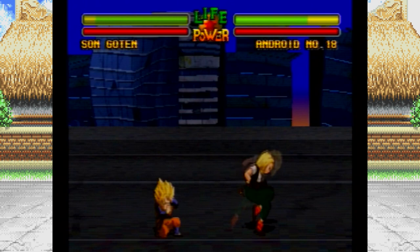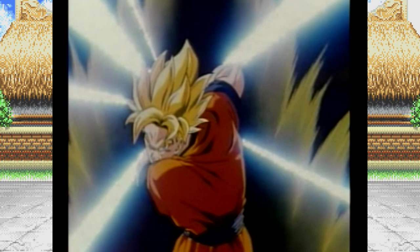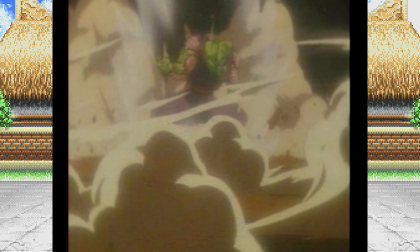Showing off the advantages of a CD-ROM format as soon as you power on the game, you're treated to an impressive animated intro featuring all 22 of the game's playable characters. And that's actually why the game is called Ultimate Battle 22.